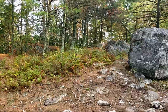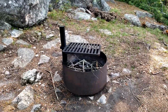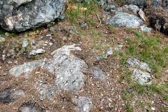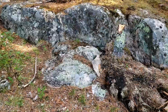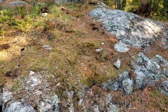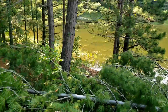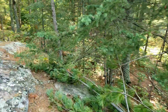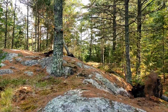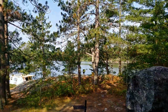Most of the regular boat sites have these fire rings, and I'm sure, just to be safe, it keeps things from spreading. Somebody cut down a live tree. You're not supposed to do that, as you can see right there. That was kind of gutsy. They give you a fine for that, but anyway, lots of rock top in the background here. So it's a nice site.